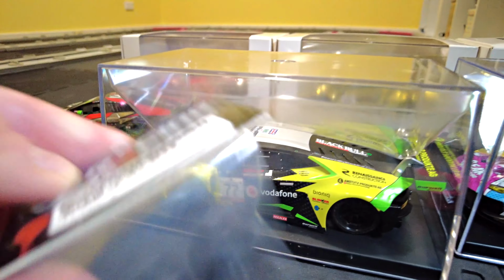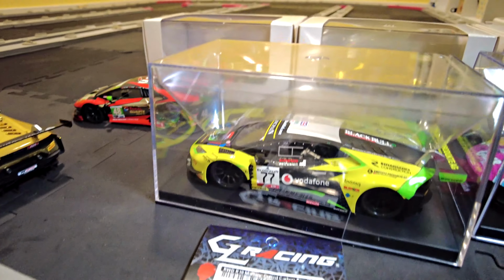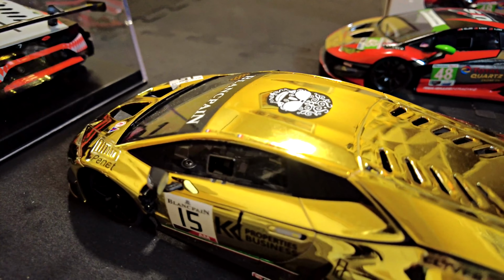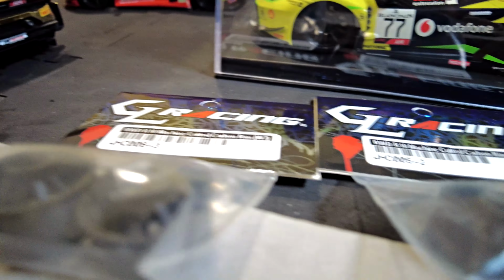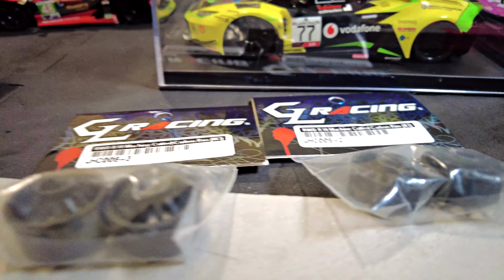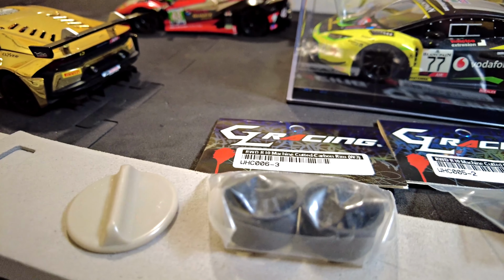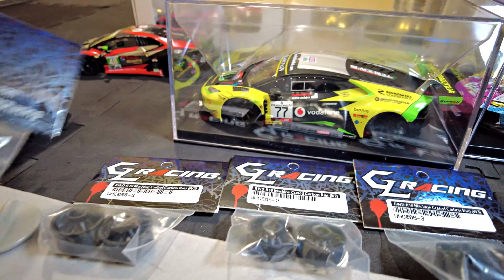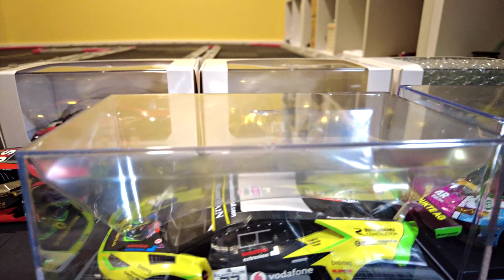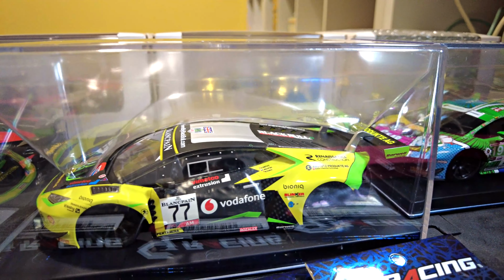So what I did this time is I bought some GL Racing carbon fibre wheels, narrow 2s and wide 3s, because that's what I'm currently using on my drivable Huracan there. And also that's compatible with what some of my Audi R8 LMS cars are running, the 2010 models, the wider ones, and the newer release of the 2015-2016 Audi R8s. So 2 sets of narrows 2 and 2 sets of wides at 3 offset. I think I'll just take an even closer look at that yellow Lamborghini, since it's so hard to find.